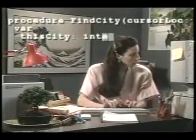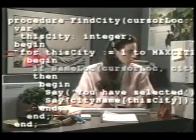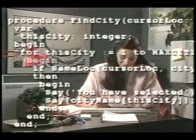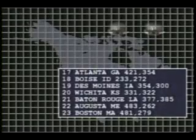In her program, Edwina includes a complete list of cities and their locations on the screen. Then she tells the computer to go through the list one by one, searching for the city which has the same screen location as the spot where Edwin clicked. Well, her program may look pretty technical, but it appears to be working. City number 19, Des Moines. Nope. Number 20, Wichita. Baton Rouge. Nope. Augusta. Nope. Bingo. Oops. I mean Boston. You have selected Boston. You got it now, Edwin?